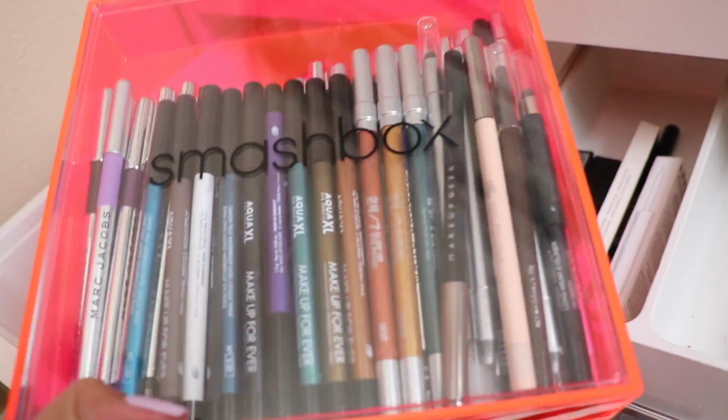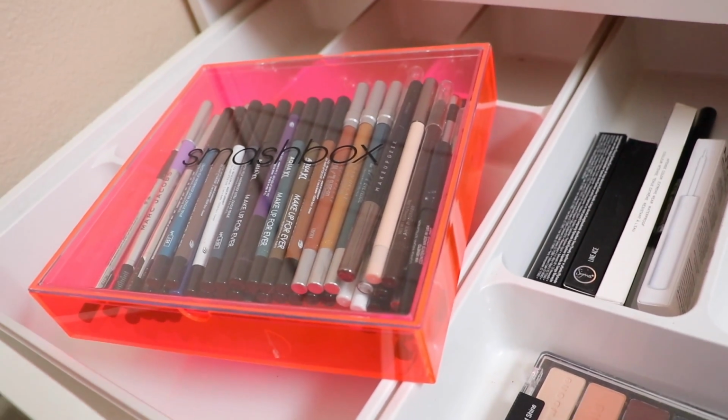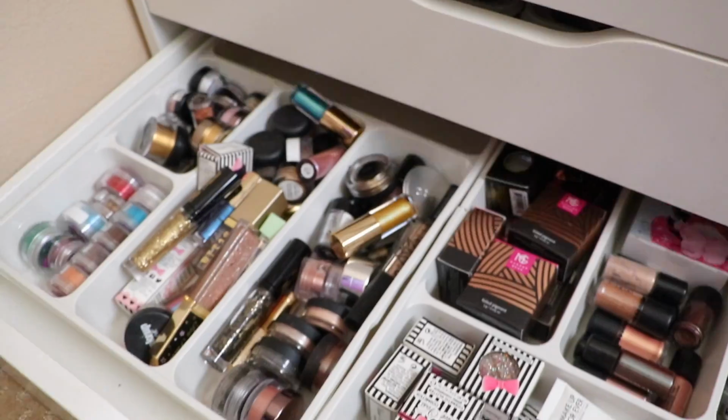And I just kept all my high-end ones, and I got rid of all my other ones, except the drugstore ones I have in my main little makeup drawers. So I still have some drugstore options. This drawer, I don't know.